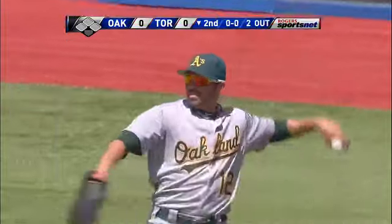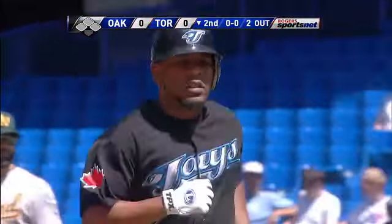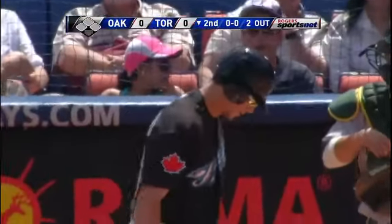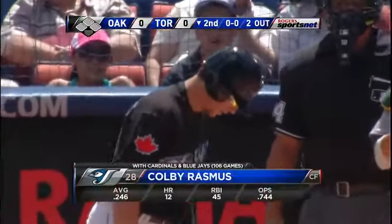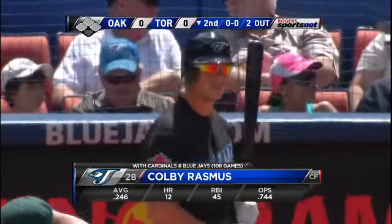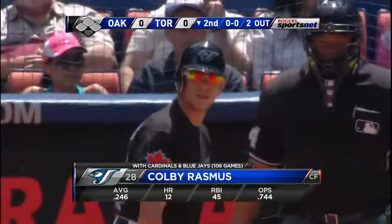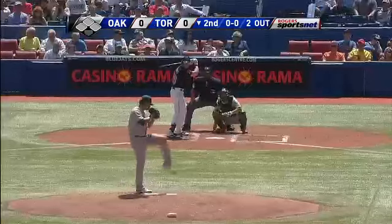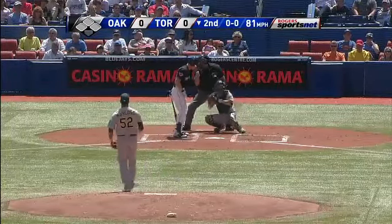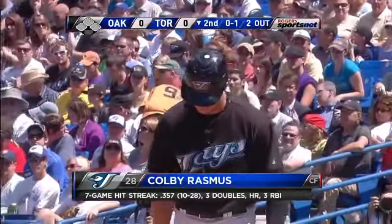Fly ball in the right, 2 down here in the 2nd. Here's one of the new Jays. Colby Rasmus joined the team July 28th in that trade with the Cardinals. His combined numbers over 106 games, 12 homers, 45 RBI. He's got a 7-gamer going.